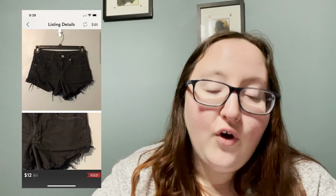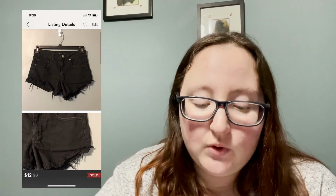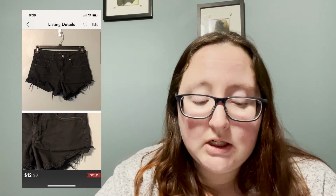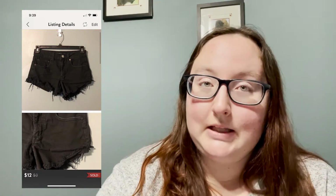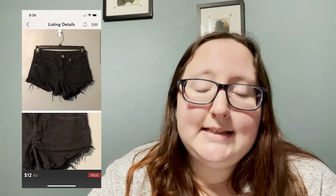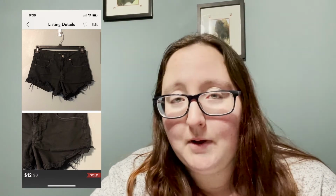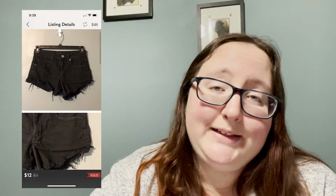The next item that I sold that day was this American Eagle Festival black shorts. The style name inside the shorts was Festival, and they were super cute. I had them listed during the summer or summer going into fall, and I honestly didn't expect them to sell until this next year, but I was happy that they did sell. My cost of goods was just $1. I found them at a garage sale this summer, and I sold them for $12. So after Poshmark fee and my cost of goods, I made a profit of $8.05, and they sold in 97 days.